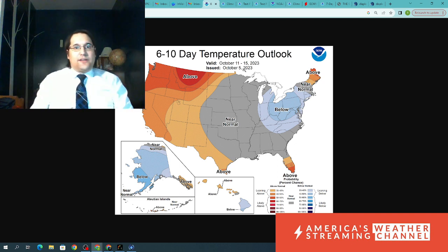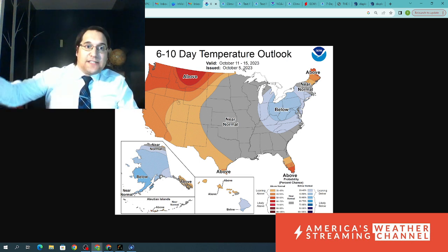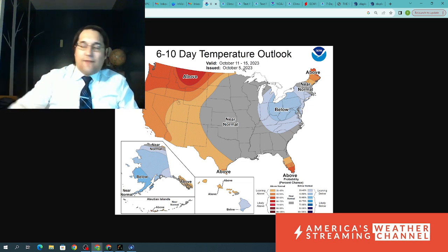There we go. There's some of our below average temperatures across parts of the Great Lakes. And again, with that upper level low hanging around too, that might help to keep the temperatures, at least across parts of the upper Midwest, from going back to above average, or at least way above average, like what we saw earlier this week.